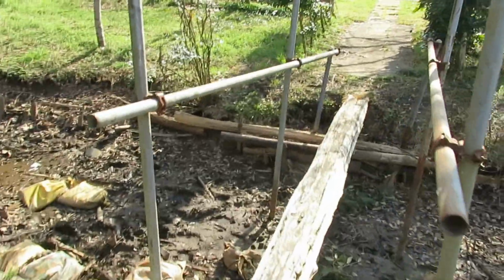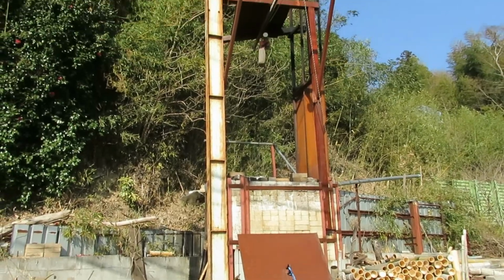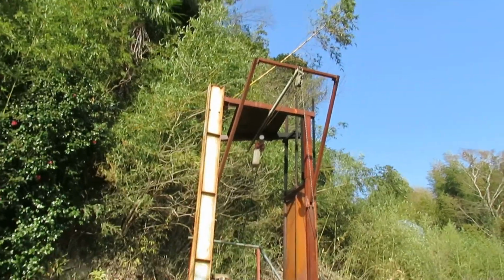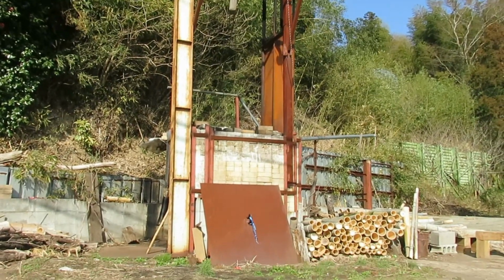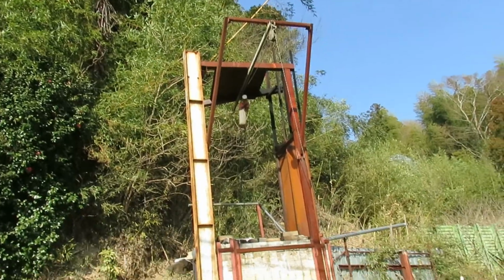This is where we came from. Looks like a loader of some sort, doesn't it? I wonder what this is. It seems to have a crane mechanism on it, and then there's all these bricks down below, and yeah, I really don't know what this is. Anybody know?